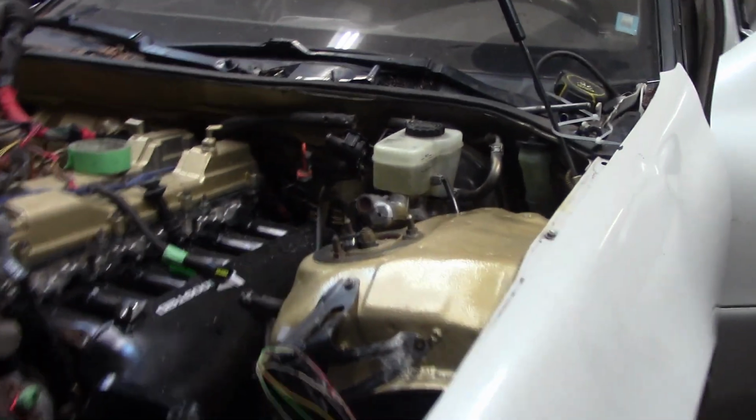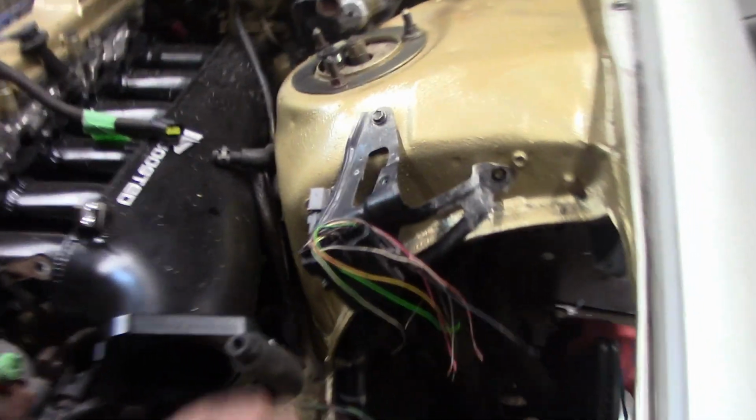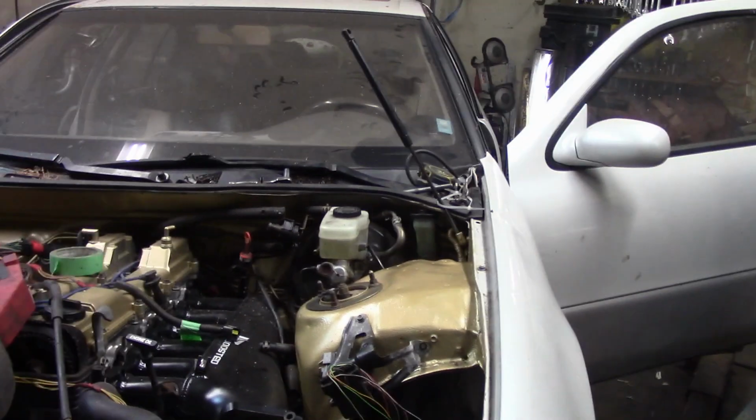I'm probably going to go on Drift Motion and order the different throttle cable. I was going to use a Toyota Camry one, but I still don't think it's going to be the perfect setup, so I'm just going to order the $79 throttle cable off their website. But yeah, we're coming along. We are getting there. We now have a part of the 3-pedal crew, getting rid of the automatic.